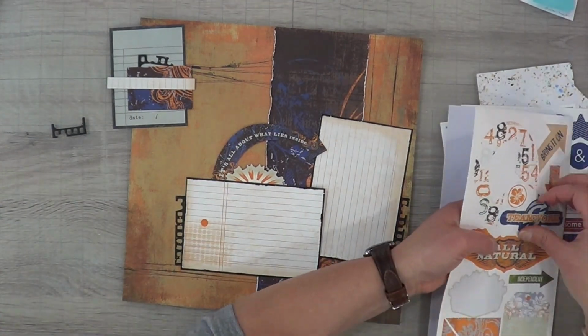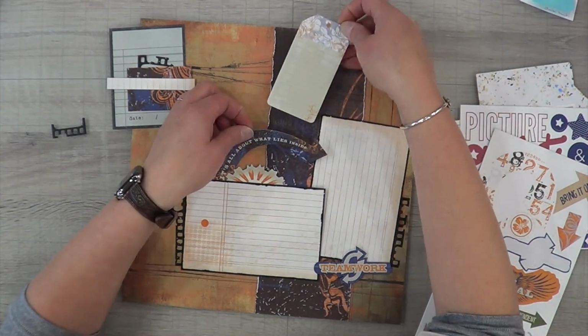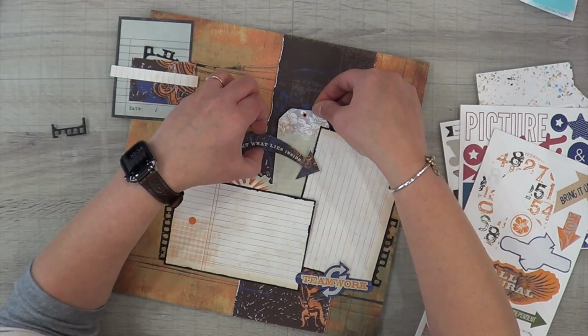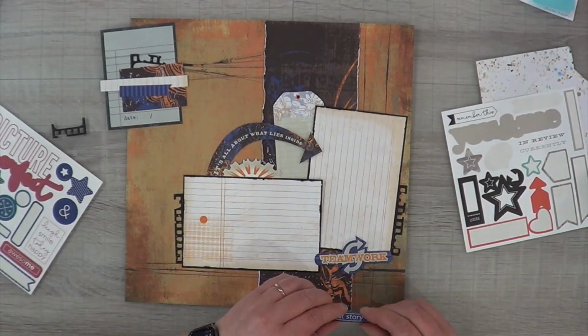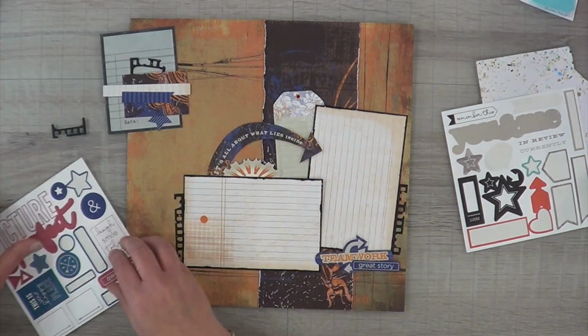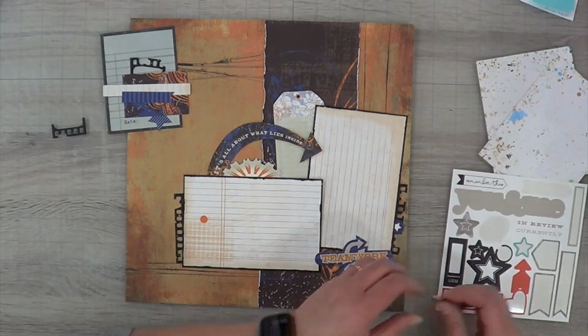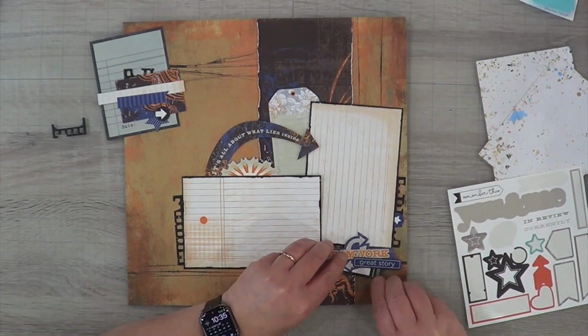I definitely wanted to make that rather large, rather than just one little banner, because I don't have a whole lot of itty bitty little things to add to this. I just knew that I wanted to use up most of these little stickers that I have from Little Yellow Bicycle. They've been hanging around, my son is 16, so 16 years.